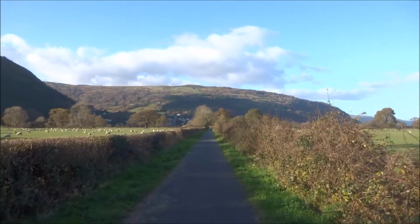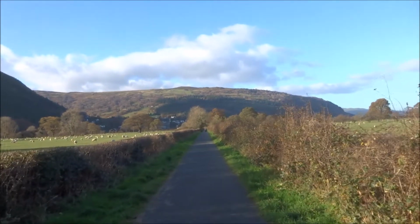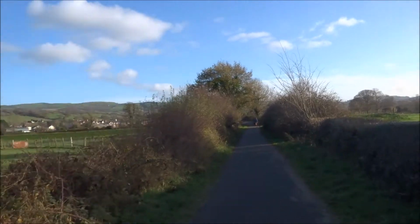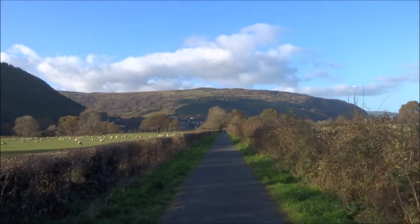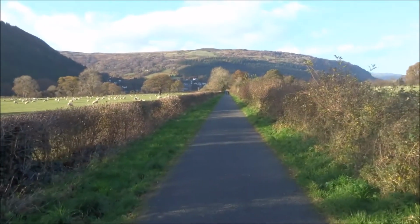This is a tarmac footpath. It looks like it's quite well used, especially with dog walkers. That goes from Llanrwst to Trefriw. So I should be back in Trefriw now in less than 20 minutes.